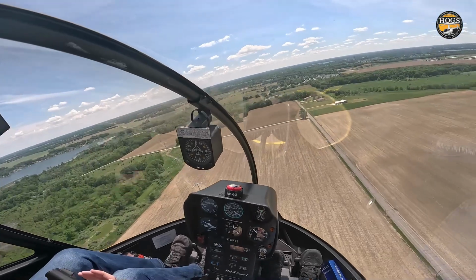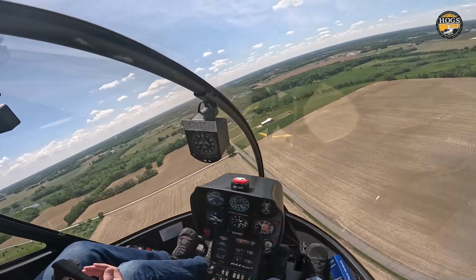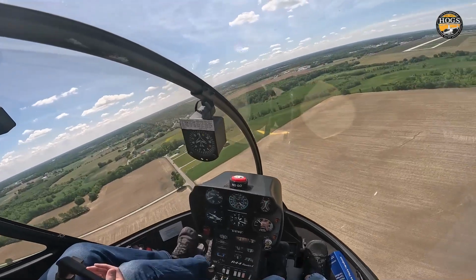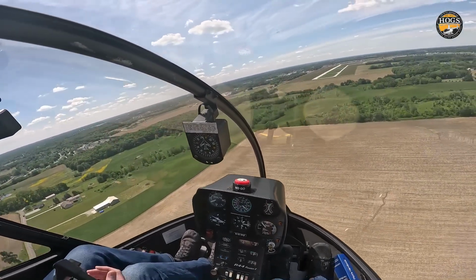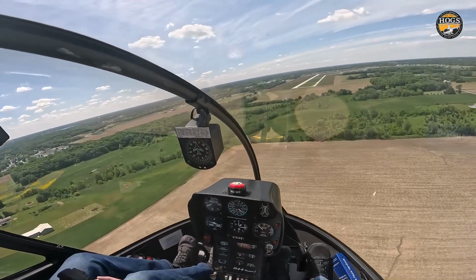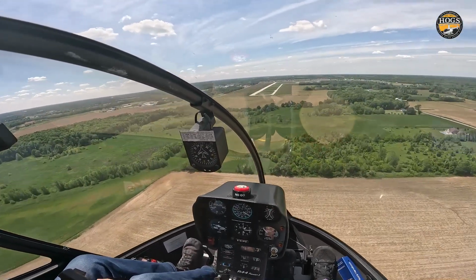No warning lights, all the gauges are in the green. We're good on fuel. Carb heat's out of the yellow. All right, so not my best setup of all time. I'm a little high, but I can clean it up in time. So I want 300 AGL, I want at least 60, zero rate of descent, and then trim.